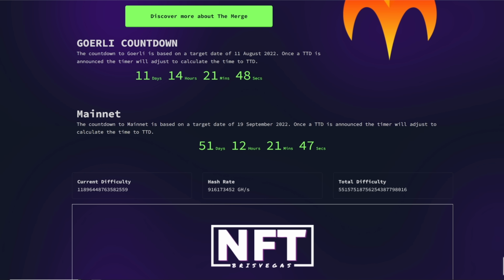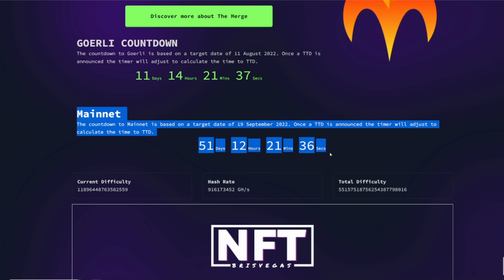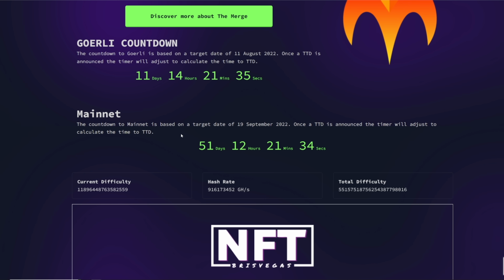We're not sure if that's going to transpire or not, but if it is successful, then nothing will stop the merge on mainnet, and that's essentially the end of proof of work.